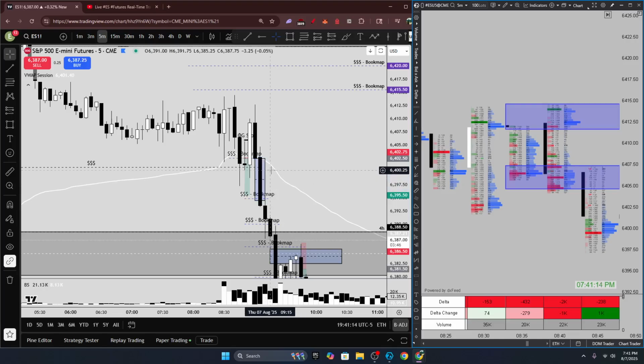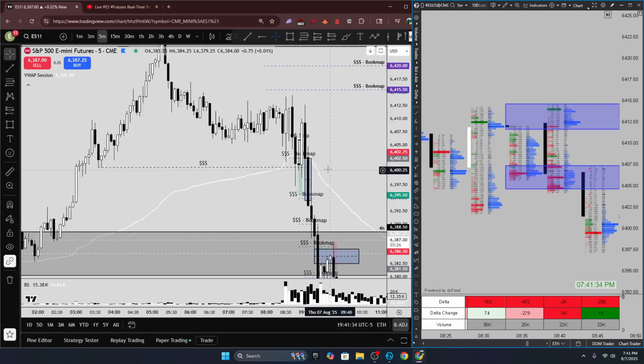Realistically, it's hard to actually identify that in the moment. I honestly did not even see it today, and I honestly would not have traded with it as well because who knows if it's spoofing or not. Hard to tell. We don't want to base an entire trade off of such, especially when we haven't identified direction yet.